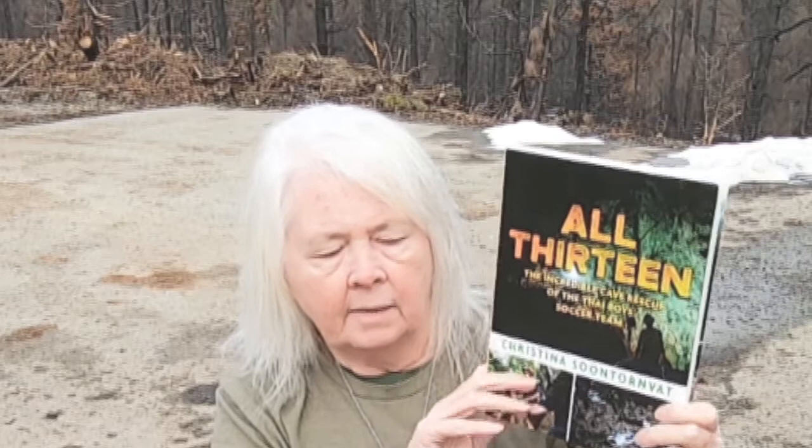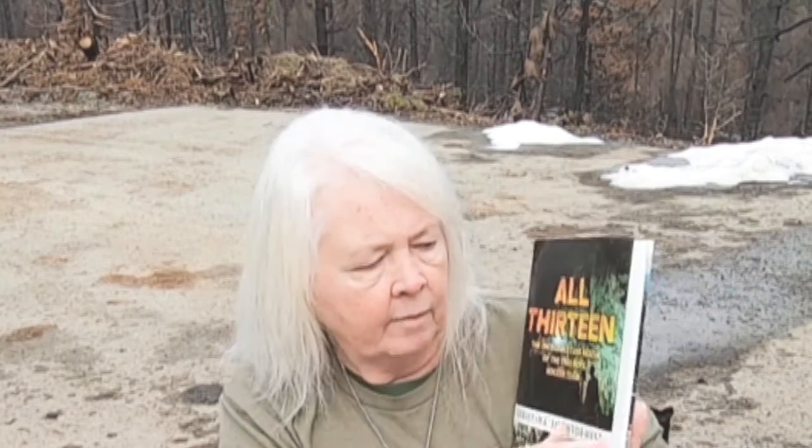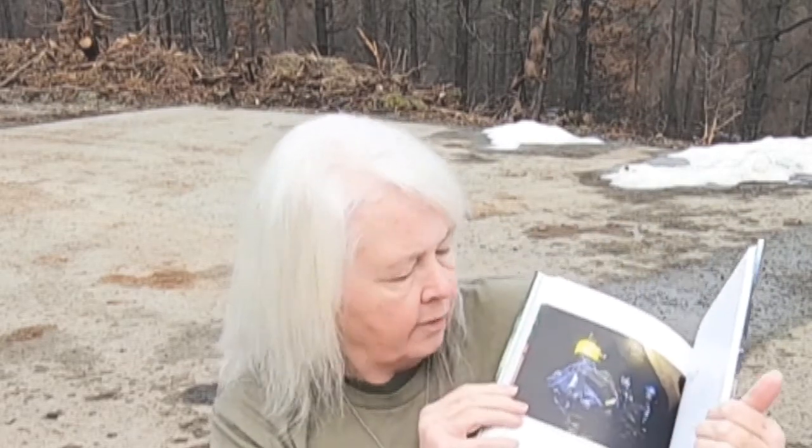Now this is a Newbery Honor book for 2021, this very year. This is one of the honor books. This is All 13, The Incredible Cave Rescue of the Thai Boys Soccer Team. And it's nonfiction, and I think there's a lot of pictures in this, and I'm really looking forward to reading it.